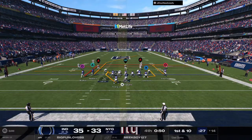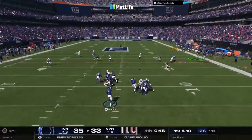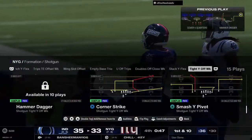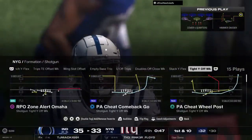It's 1st down. Let's go. Looking to throw it. Catch is made down the right sideline. Give him 15 yards on the pickup there. And it's good enough for a New York 1st down.